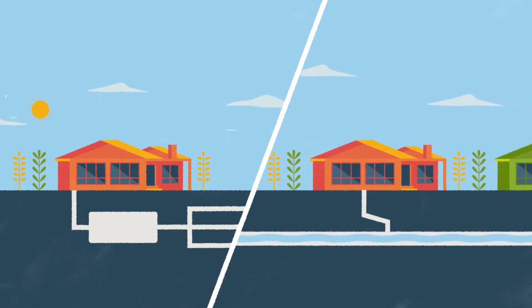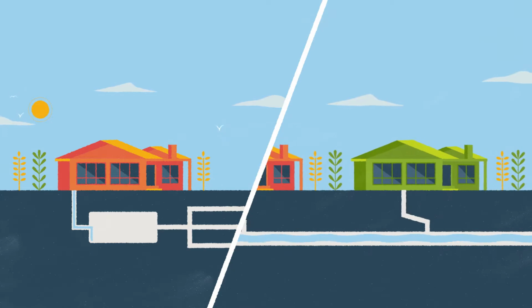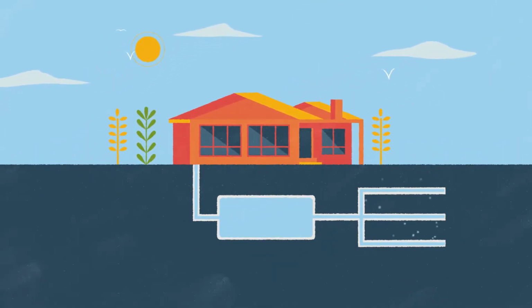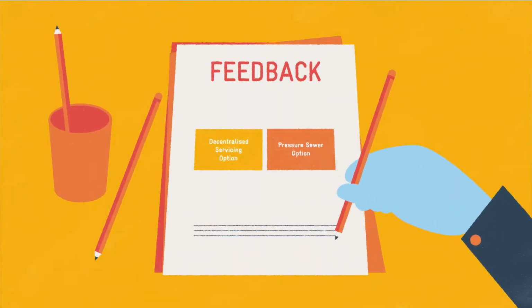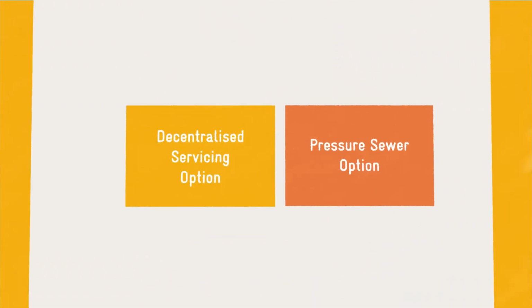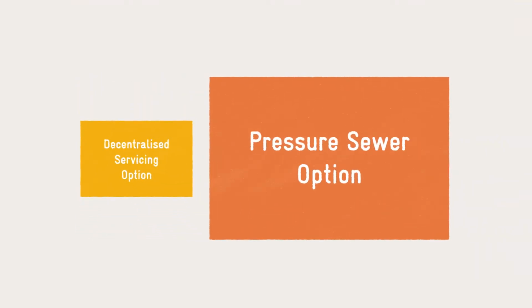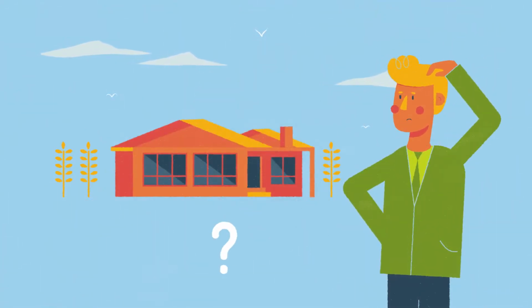We've been working to identify the most suitable long-term servicing option for the Monbulk community. We've looked at 10 different servicing options and are now presenting the best 2 options. So now we are asking for your opinion on which servicing option would work best for your community now and into the future. The first option is the Decentralised Servicing option, and the second option is the Pressure Sewer option. But how does each option work, and what would it mean for you?